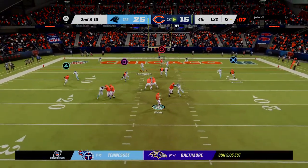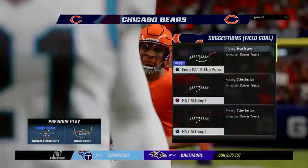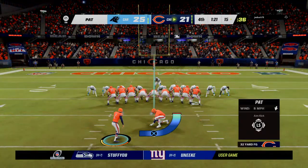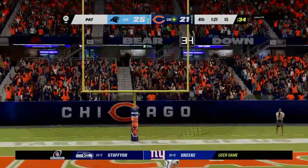Here's Fields. And this is caught now for a late touchdown. So hold everything here. This one's not over yet. Okay, game on. Don't go anywhere yet. You got a 1-score game now. Probably going to rely on the onside kick coming up. Yeah, they have to. It's not a high percentage play, but it's better than not having a chance at all.